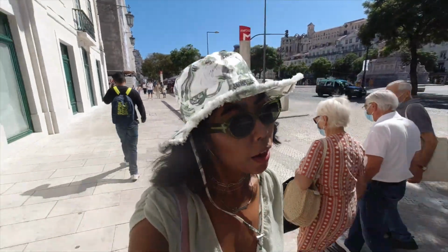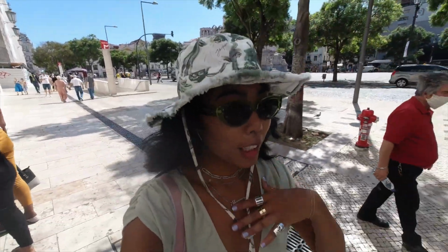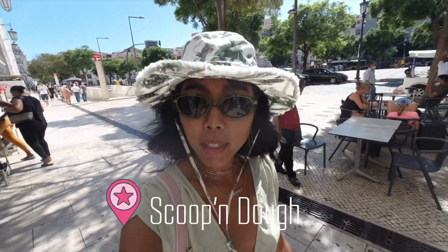This next one is for all the big sweet tooths out there, aka for the ones who love ice cream like me. So this place has vegan ice cream and it's called Scoop and Dub.